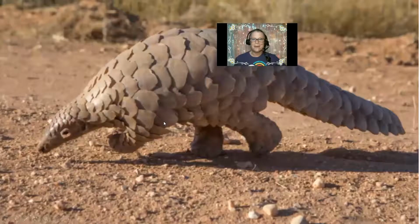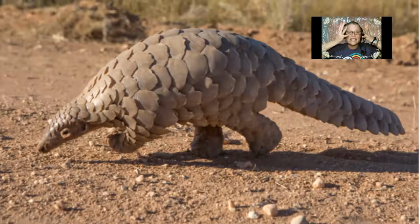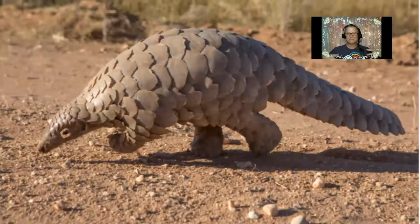That doesn't stop the pangolins. Look at this pangolin. This pangolin is specially adapted to get into those termite and ant mounds. Look at that pointy nose. They can close off their eyes, close off their ears so that they can stick their whole head in there. You may have noticed some of those pangolins have really big claws, and those claws are so strong that they can just dig right into those termite and ant mounds.